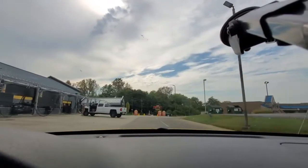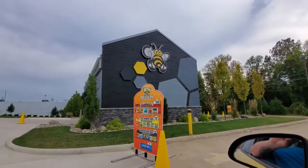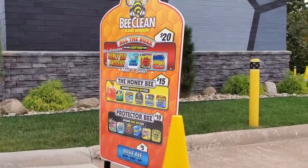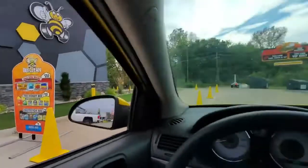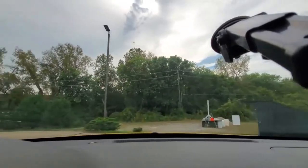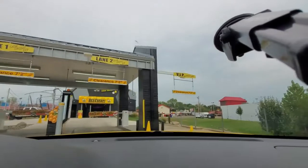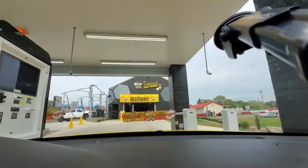All right, this place is super busy today, so we're just gonna roll through here. Look at the giant bee up there. That is so funny. He's got tires for wings. And look at the names of the car washes you can get. Our unlimited wash plan is the bee's knees.